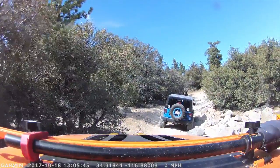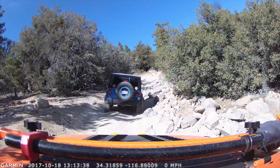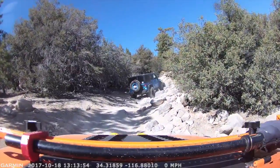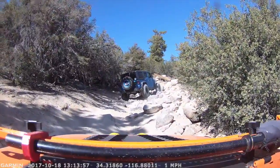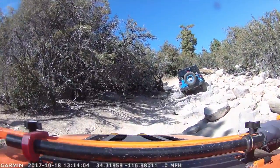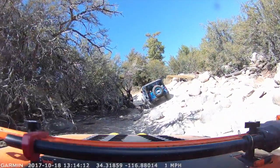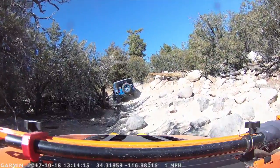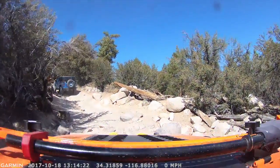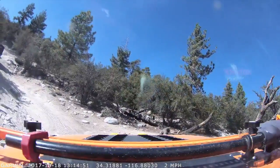Come around this turn and a few more rocks. Actually, then I think it smooths out, but it's off camber up this hill. Oh, it's a little bit steep, a little bit off camber. A few more rocks. Camber. Rocks to get around and through and over. I can hear Mark behind me banging on him. A little off camber.